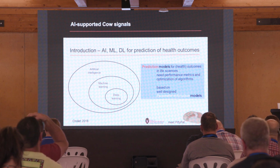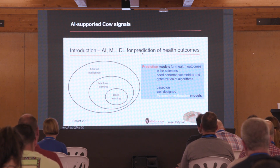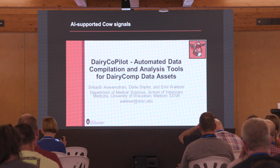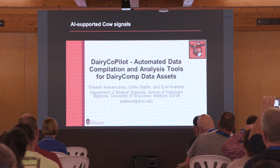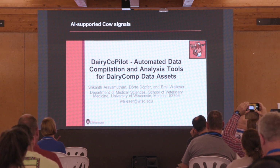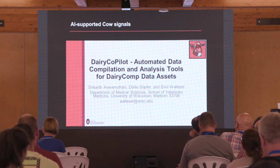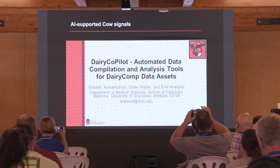That's another discipline within the machine learning realm, just for you to see the difference between prediction models and parameter estimation models. This is very theoretical, but imagine a spreadsheet of data that can be exported from DairyComp, for example. We developed a system called Dairy Copilot, where we actually automated the extraction of data spreadsheets from DairyComp. We clean this up automatically, we format it automatically, and then the result is a formatted system.